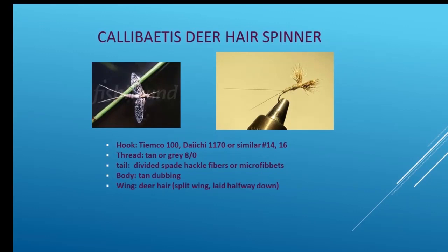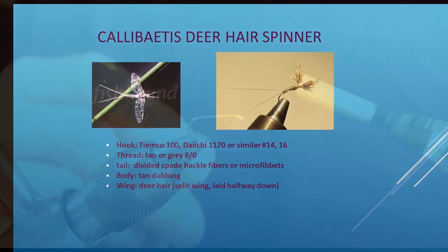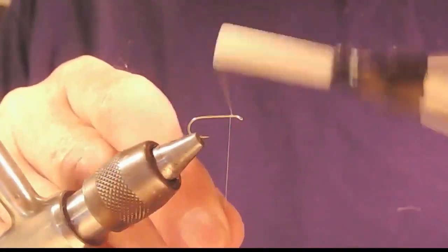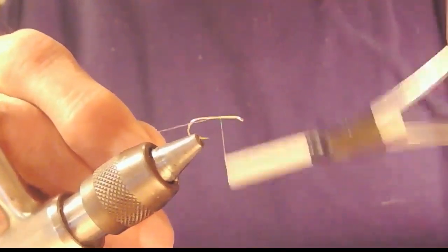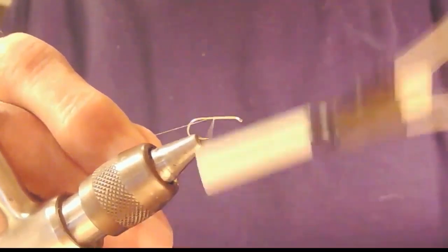So what I'm going to do is show you how to tie this deer hair spinner. And it's not difficult to tie. I'm again going to be using a 50-12. It's a little longer hook. Primarily 14 and 16, but in September 18. A divided tail, and I'll show you a little about that material when I get to it. So once again, I'm going to use the John Kreft trick. Go about halfway down the shank.